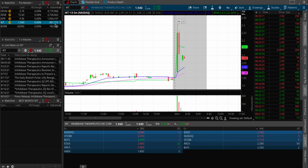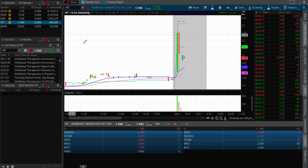Obviously, 9 a.m. is a big time when news is dropped, so I am sure we'll have more stocks populate the scanner after 9 a.m., and even before that as some momentum picks up and the scanner fulfills the criteria for stocks to be a part of it.